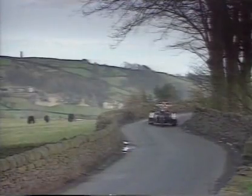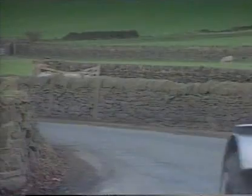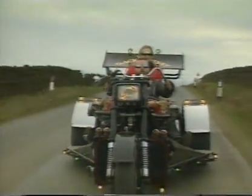Trikes are usually rather tame things with VW Beetle engines, but Tony Carter from Bradford thought a 5.3-litre V12 Jaguar motor would liven the breed up a bit. The result was this, a monster of a trike called Black Velvet.